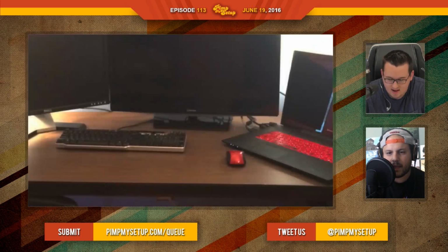Center. Yeah, exactly. It's also strange that he has the laptop open and being used, and he also has a keyboard and mouse out. You know what I mean? Yeah. I think that you're right. I think it needs to be on a dock and off to the side, and then it can really clean up the setup. Timmy scored a 58.